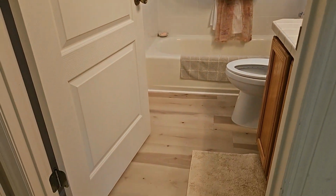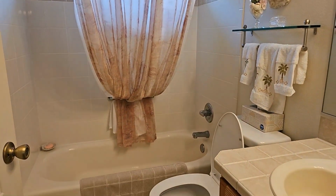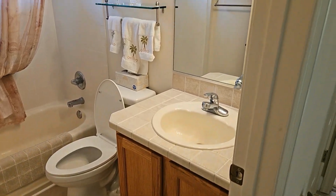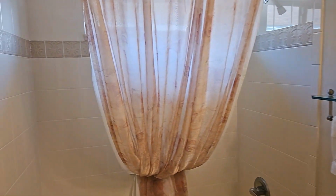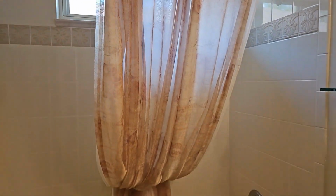You see the vinyl plank floor runs into the bathroom. That is a tile surround in that shower area. It has a tile counter on the sink as well. The beautiful thing about this, it's nice and bright in the shower. It has a window in that tub and shower area.